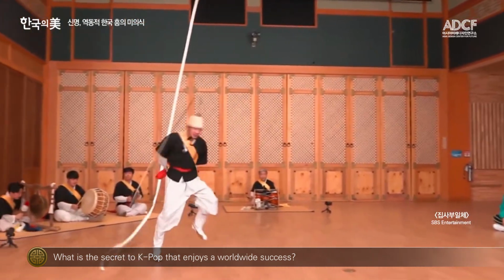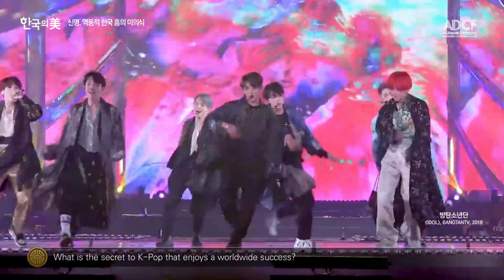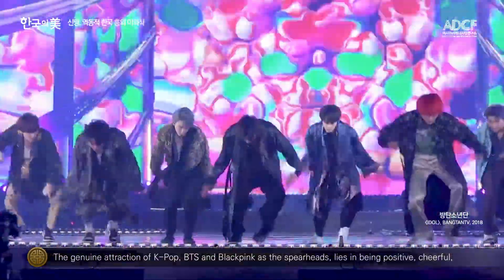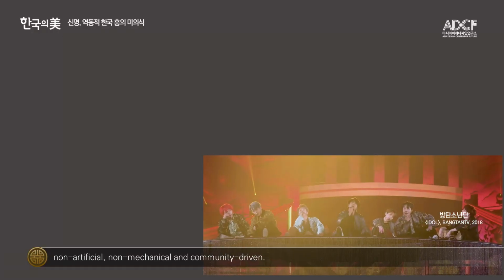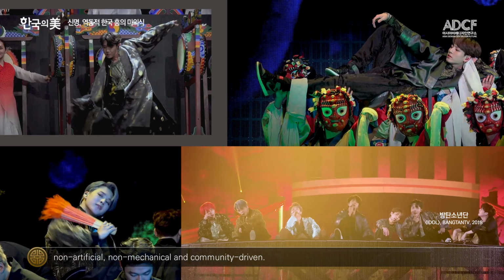What is the secret to K-pop that enjoys a worldwide success? The genuine attraction of K-pop, with BTS and Blackpink as the spearheads, lies in being positive, cheerful, non-artificial, non-mechanical, and community-driven.